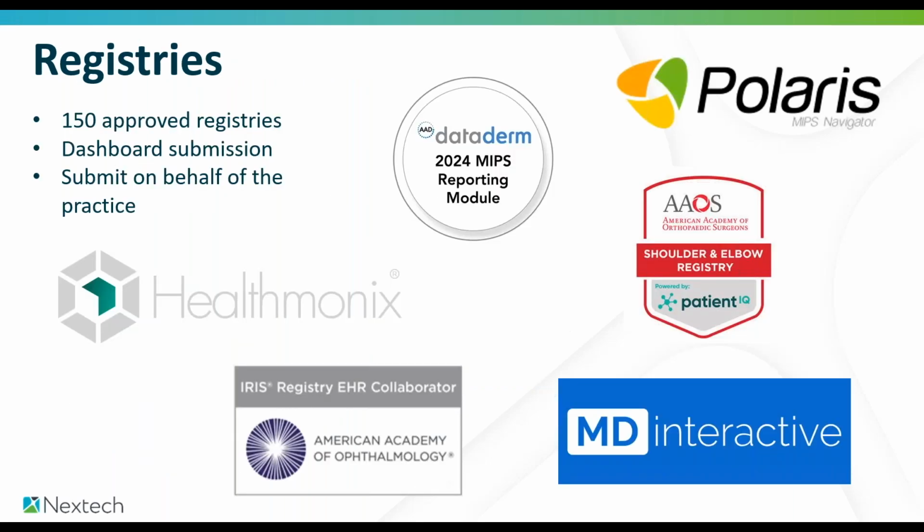So what is a registry? There are 150 approved registries. When we say approved, meaning the registries have applied to CMS to be a certified registry with a specific list of measures that they are allowed to report on behalf of a practice.